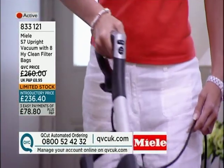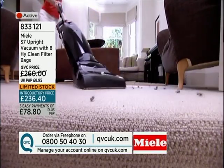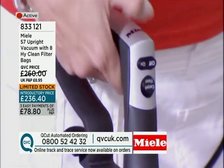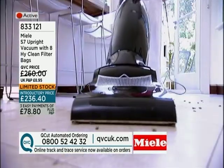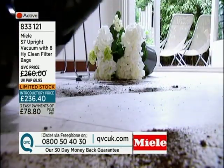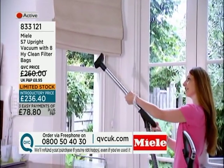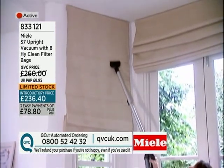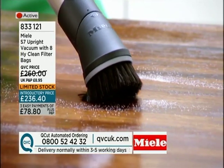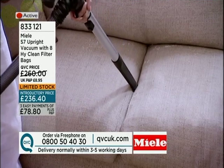And those accessories, they live on board the machine as well. So when we need them, they're to hand. They're to hand, absolutely right. £236.40 is the price. We are down to the last 7 or 8 of these in stock. There you can see easy thumb control with those buttons. Incredible engineering. Designed in Germany, still family run, still family owned, of course, the Miele range, and built and made in Germany as well. £236.40 is the price, and those interest-free easy payments of £78.80 for you as well. First payment today, and this is with you in a matter of days.